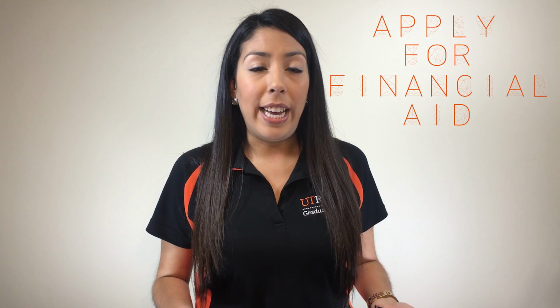The first and foremost being to apply for financial aid through the FAFSA application. There is the free application for federal student aid that you need to fill out. There is also scholarships. Typically each university will have their own general scholarship that you can apply to. I know here for UTRGV we do have one general scholarship that takes place each year, so it's one application for all the scholarships that we have available at our university. So I tell students to always apply to that as well.